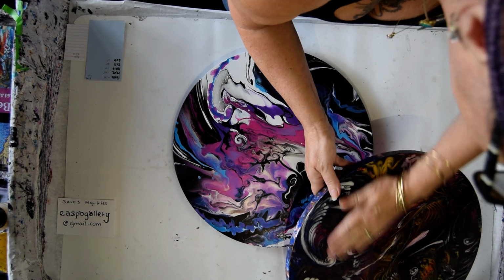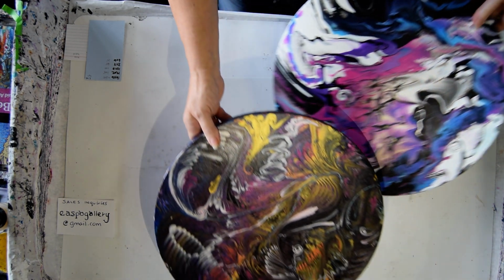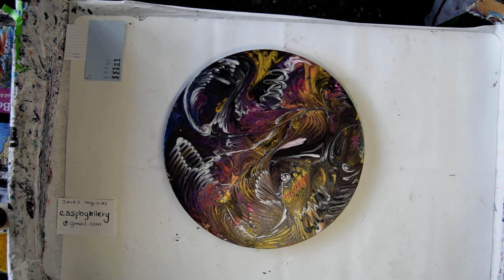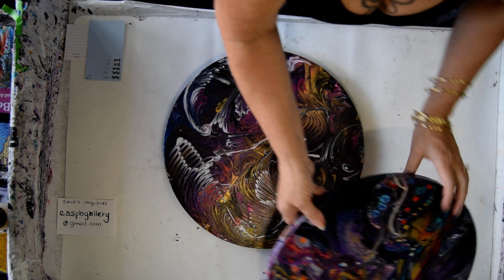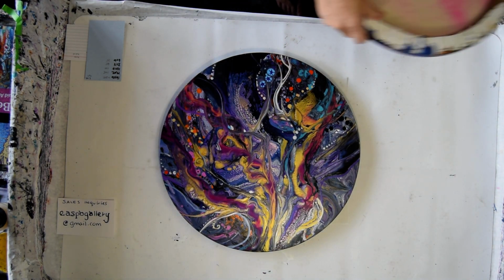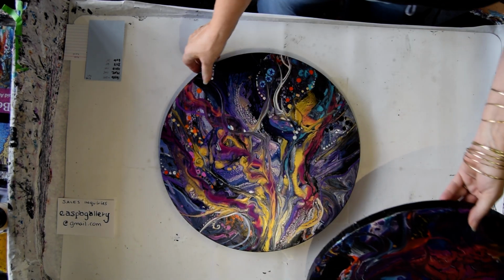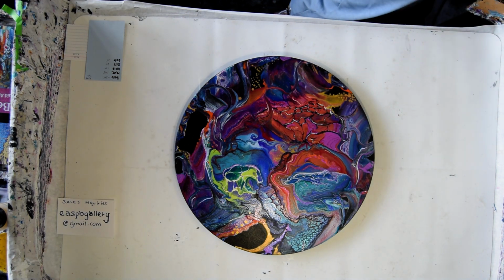7577B. I think there's some pollen on that. That might have been outside and waiting for a wire for a little while. And we have 6569. Followed by 8424, which is totally gorgeous.